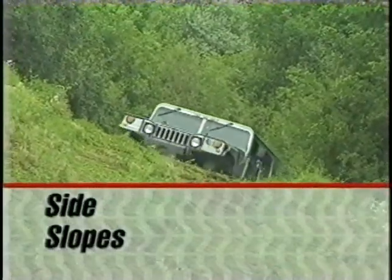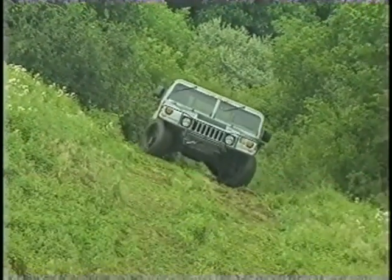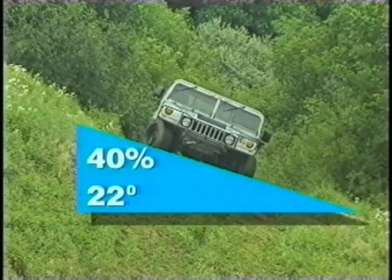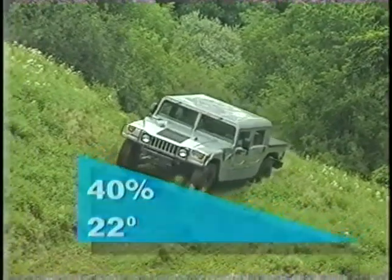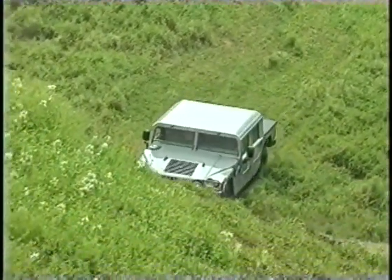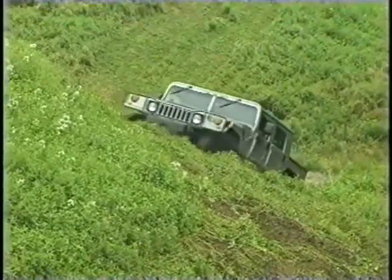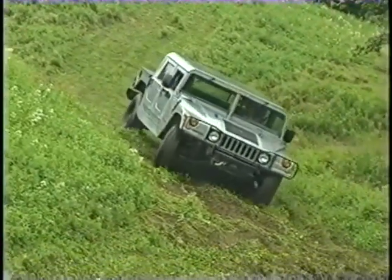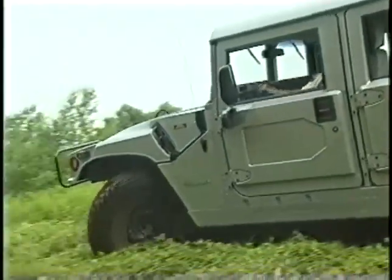Whenever possible, avoid operating on a side slope. If you must traverse a side slope, be sure you judge the slope properly. Remain under 40%, about 22 degrees. In soft terrain side slopes, adjust your tire pressure to allow better traction. Use a slight serpentine weave across the side slope. And if your back end slides, always turn downhill to regain control.